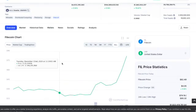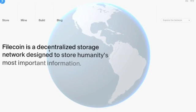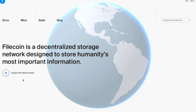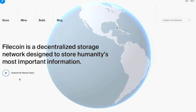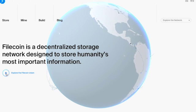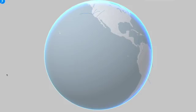Let's go and visit their website and dig a little bit more and learn a little bit more about Filecoin. Got a nice site. They basically are reiterating some of the same things here. Filecoin is a decentralized storage network. Let's take a little look at their video. I thought this was very interesting, very well put together.